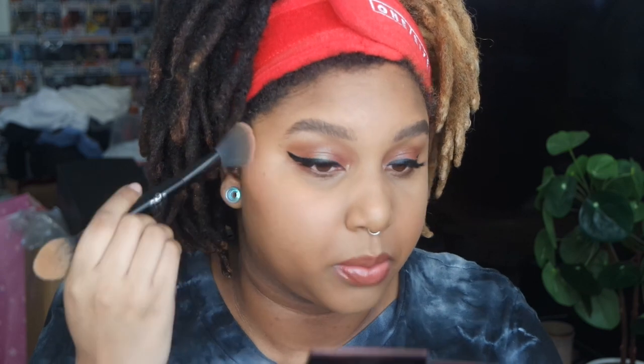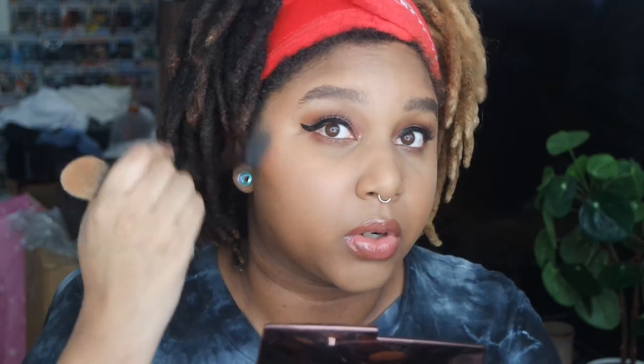Using the same suspicious brush, I'm gonna go ahead and do blush now. The center shade, I'm just gonna dip in, and I like to kind of drape my blush, so I'm gonna start at the cheekbone, bring it down a little, and then bring it up towards the temple, just to give me that flushed, model-esque kind of look.